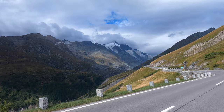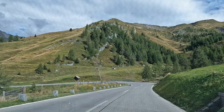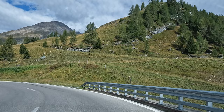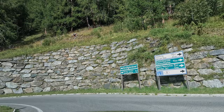This waterfall is called the Shower of Energy. Lots of chicken. Well, it's a cockerel. Not every day you see a chicken crossing an alpine cross pass. Why did the chicken cross the road? Why not? I said, can we go left? Yes, we can go left. So we'll go left first. Joseph Hoff. Yep. Left first, and then we'll come back down and go towards the other bit.